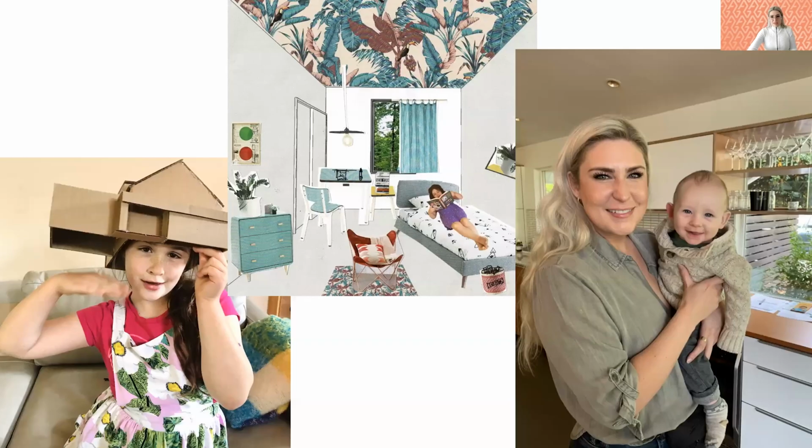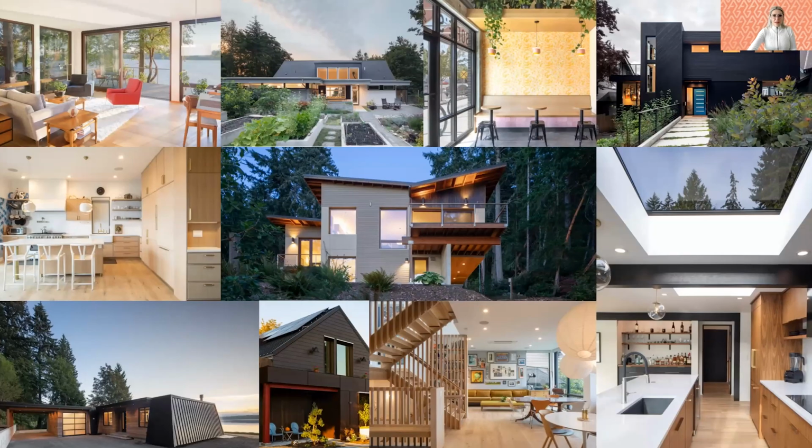We also have a really strong interest in prefab, and I would say 90% of our passive house work is also prefabricated these days by our favorite prefabricator, Collective Carpentry. Whoop, whoop. Hopefully they're in the room to hear that.